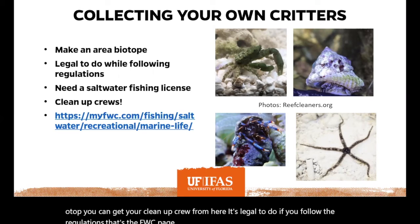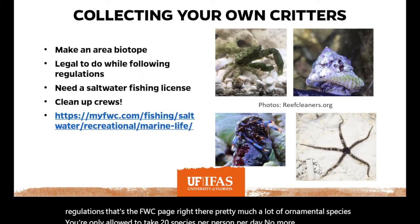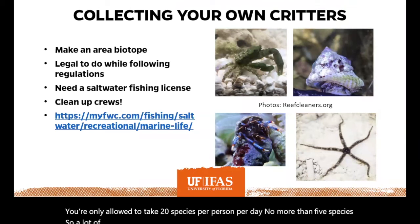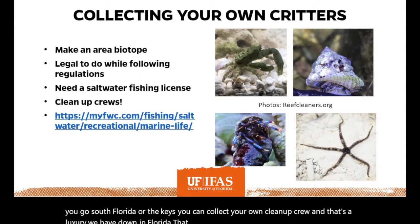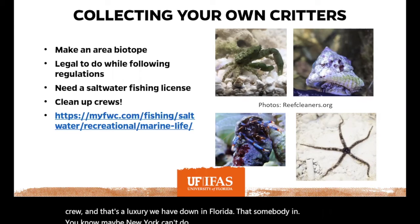For a lot of ornamental species, you're only allowed to take 20 species per person per day, no more than 5 per species. So a lot of these, you might say they're from the Caribbean, but if you go to South Florida or the Keys, you could collect your own cleanup crew. That's a luxury we have down in Florida that somebody in, maybe, New York can't do. And it's really fun to do that. I used to do it as a kid all the time.